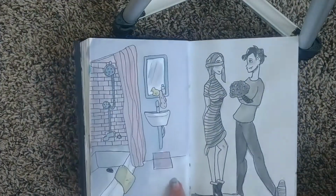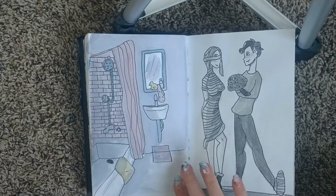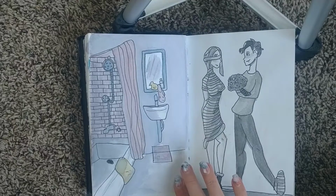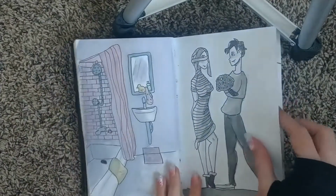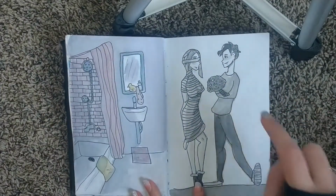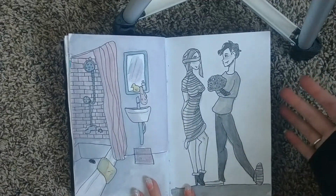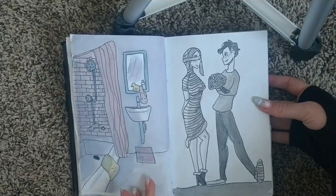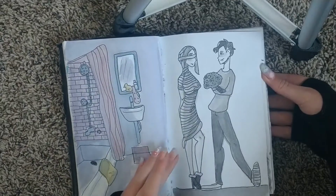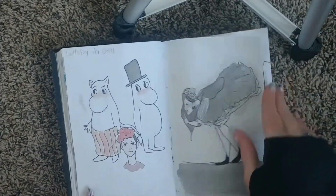I really like this bathroom thing. I did it free-handed and just off of my mind. I tried following one artist's idea of how they do colors, but I really like it. I like purples and pinks. This one has to be my favorite out of all my Inktober ones because I think it's just so pretty. Everything went right. The anatomy looks okay, but I like it. Long legs, everything I love. So that's what I really liked.